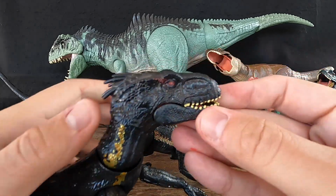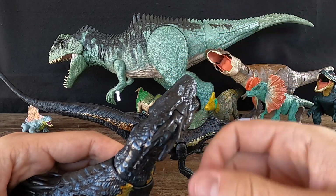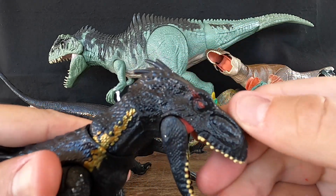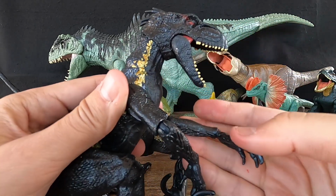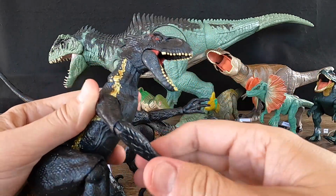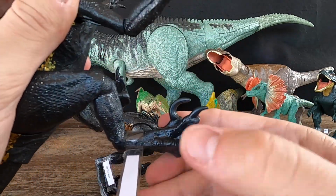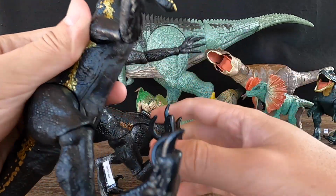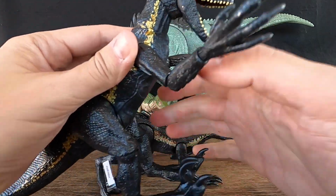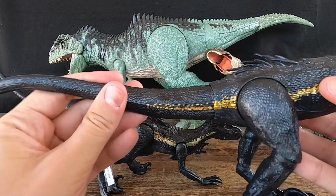Now here's a fascinating fact about the Indoraptor. Did you know that this creature is designed to be a stealthy hunter? It has night vision, which means it can see really well in the dark. That makes it an even more effective predator, able to sneak up on its prey without being seen. So next time you watch Jurassic World, keep an eye out for the Indoraptor. It's a one-of-a-kind dinosaur that will surely capture your imagination with its unique features and impressive abilities.